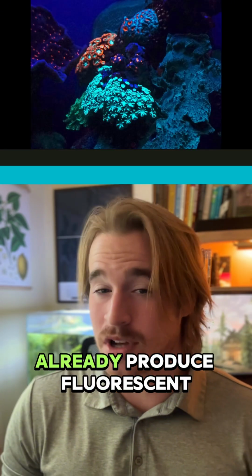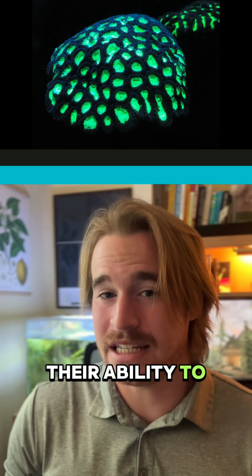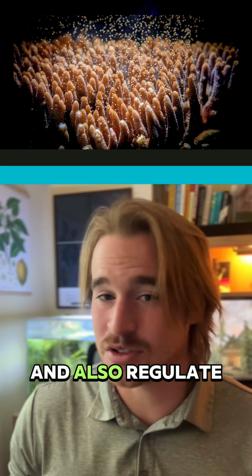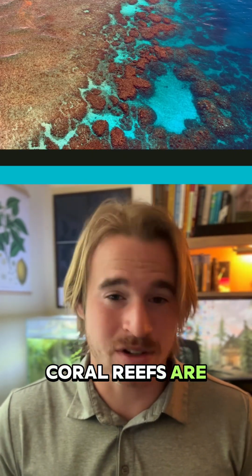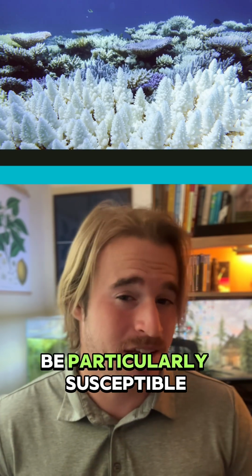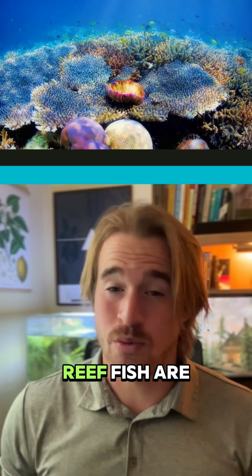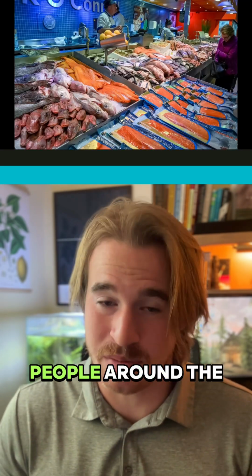Interestingly, some corals already produce fluorescent proteins, and these seem to be more resilient to bleaching, potentially due to their ability to protect their zooxanthellae and also regulate energy intake. And this is actually huge because coral reefs are magnificent, vitally important ecosystems that happen to be particularly susceptible to climate change. Reef fish are also an important source of protein for hundreds of millions of people around the world.